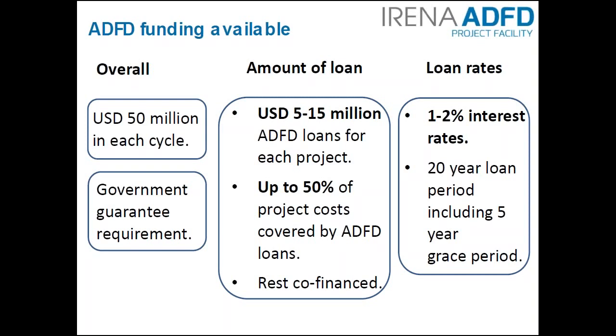So that means the minimum size of a project needs to be $10 million, and there is no upper limit on the size of the total project because of this up to 50% requirement. So it depends on how much co-financing you would be able to engage. As you'll see in the first and second cycle, some projects have got 15 million for a much larger project, which could actually be up to $70 million in total.